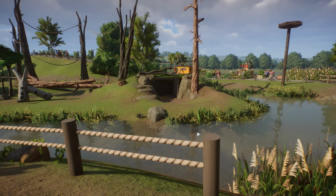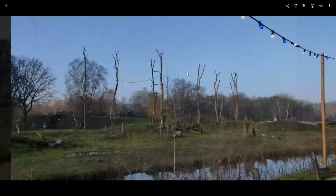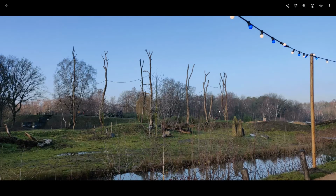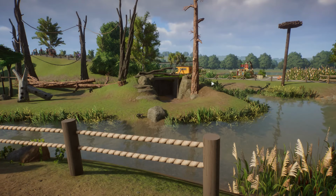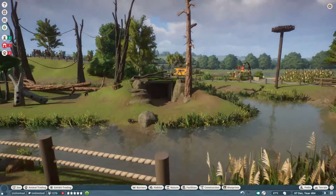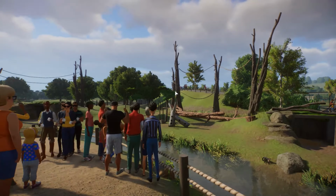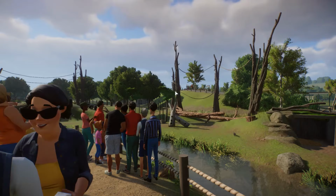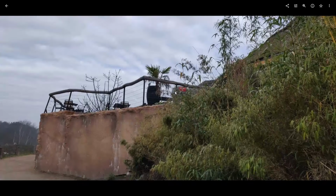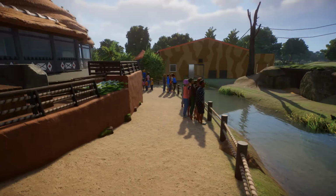Okay, let's see. Let's actually get the pictures again, because we have a different shot over here of all these climbing things. Oh no, I broke it. No, okay, we're still going. Yeah, so we've got all the climbing structures. I really gotta fix this so that I can easily alt tab. Oh, and we almost missed this shot over here.